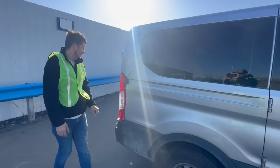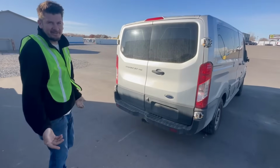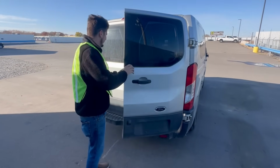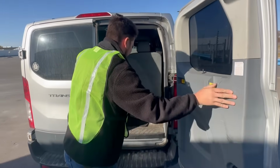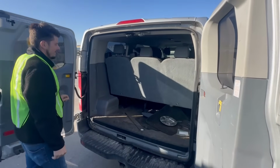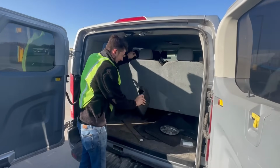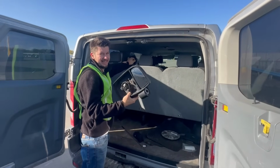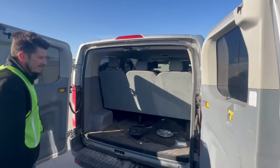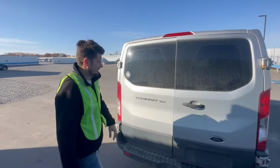Tinted windows, very nice. And it's got a hitch, so we could get one of the campers or one of those things, put it inside. Or check that out. It's got seats inside of it. So our mirror. Should we have taken a mirror on the plane? Yeah. But hey, it's got power. Lights just not on, so let's go inside. Check it out. We can start this thing.